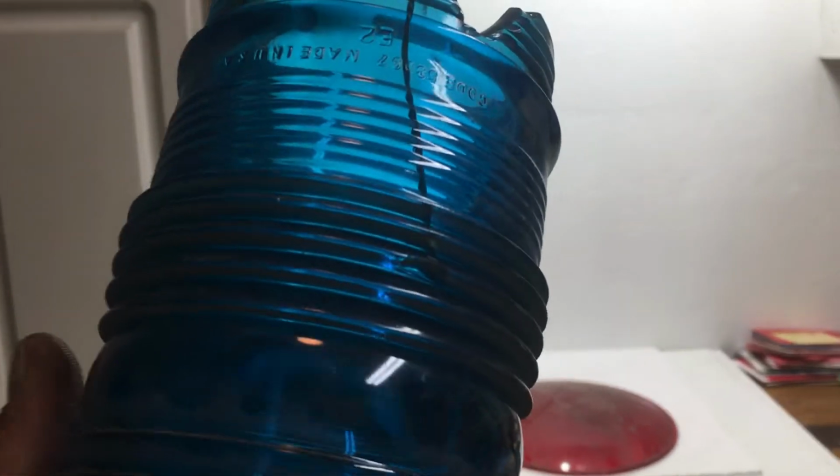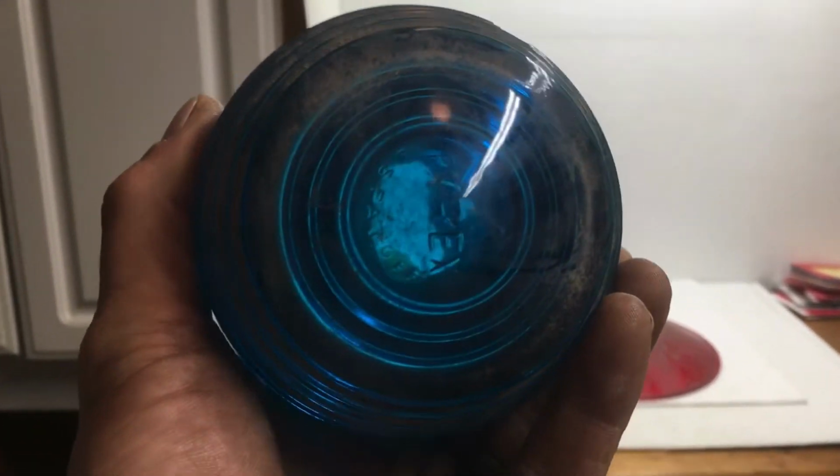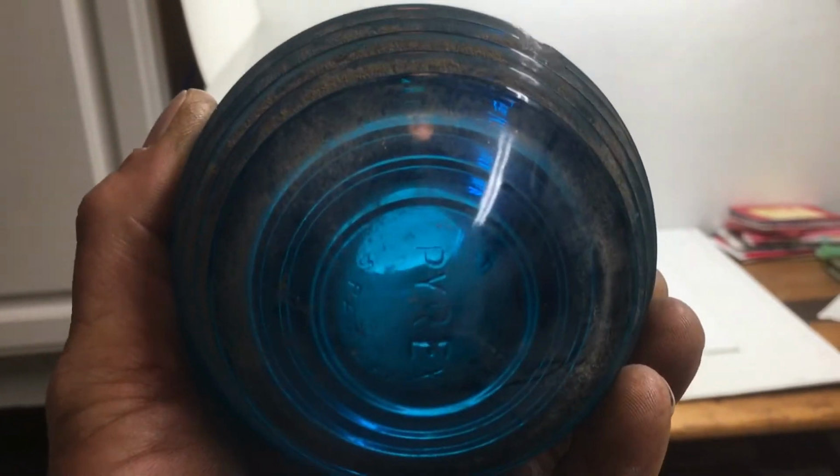It's like a bomb. It's like a bomb globe. I don't know what they actually call these. It does have a solid crack in it. Pretty solid crack, but it's Pyrex. I still think this is $20 at least, even cracked.